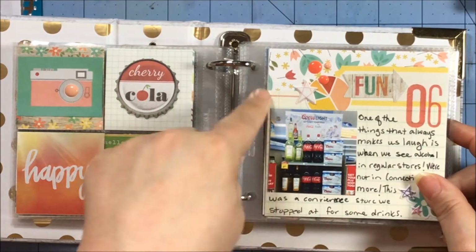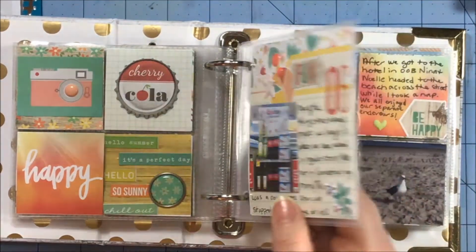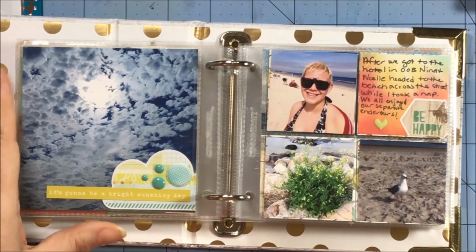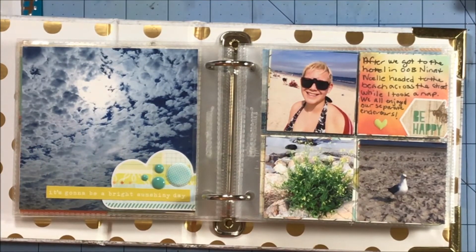All right, and so I used a sticker, a die cut, some enamel dots, and one of the puffy star stickers to embellish. So this is a picture. This is actually up in Maine. When we got to our hotel, I had done all the driving. It wasn't a huge amount of driving, just about 4 hours, but I wanted to take a nap.